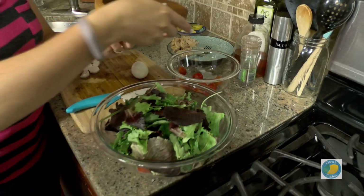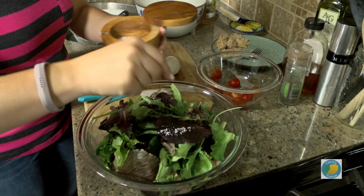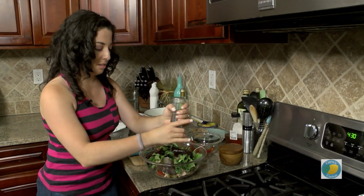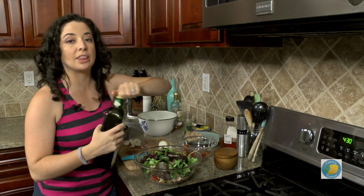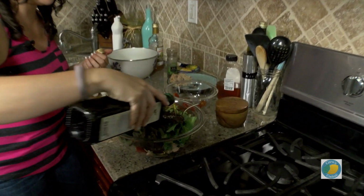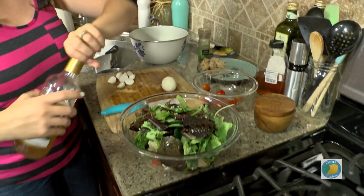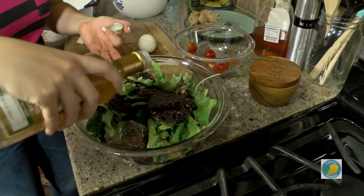And we're going to season everything with salt and pepper. And the key here is just to really dress everything with the best quality olive oil that you can find. That's kind of one of the things that really makes this dish. So we're gonna add our extra virgin olive oil. And on this one, I actually like to put white wine vinegar instead of a balsamic. It just seems to go better with everything. So just a little bit of that.